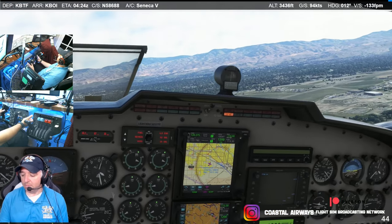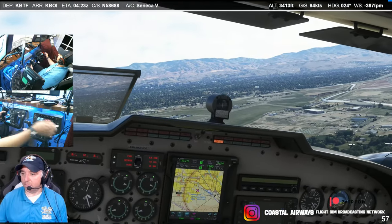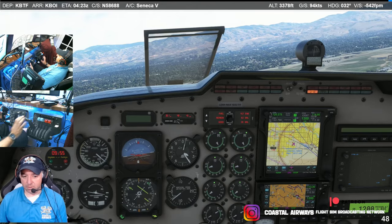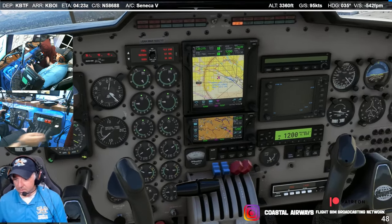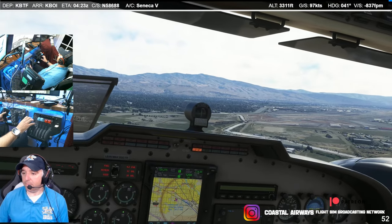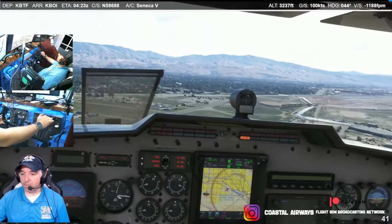Okay, gear down. Gear is down. I already threw it down. Flaps coming in. Another notch. 90 knots. Full flaps. And there we go. We'll start our descent. I'll throw the power back a little bit. Everything is full forward.